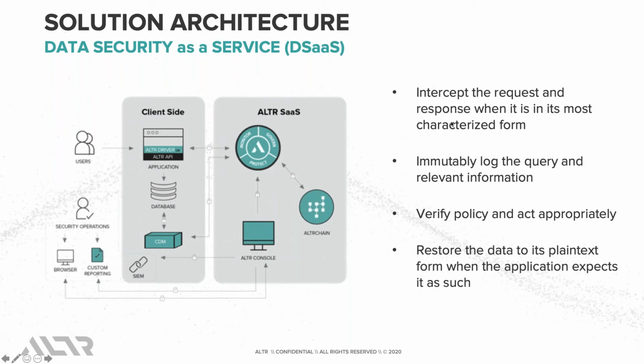Once we do that, we intercept the request and response when it's in its most characterized form. Think about the type of data that's in the technology stack when you're initiating a query. It's pretty much everything you would need to make an assessment of whether or not you want to grant access to data. You can immutably log the query and all of the relevant information.